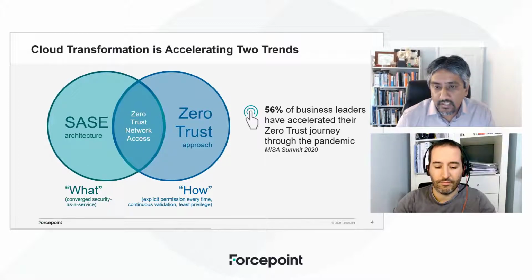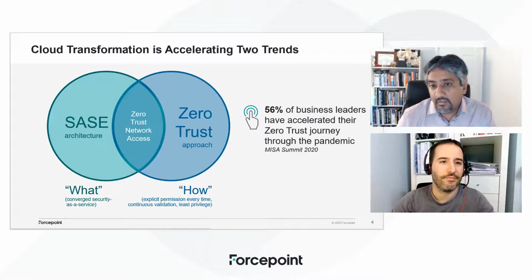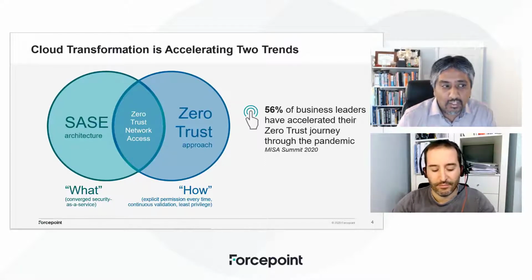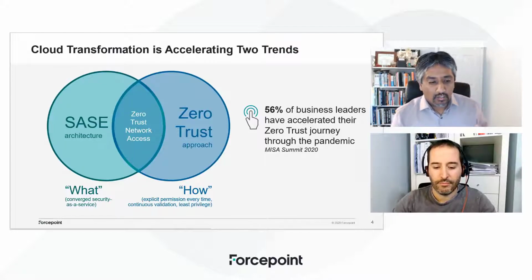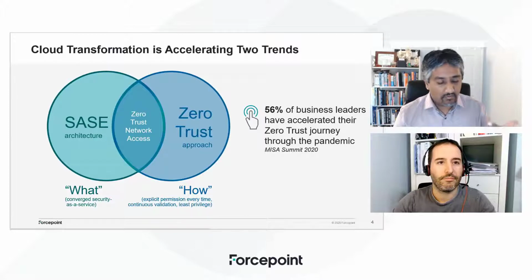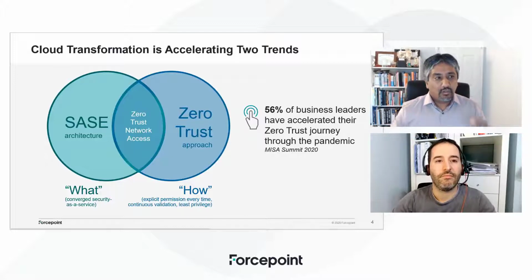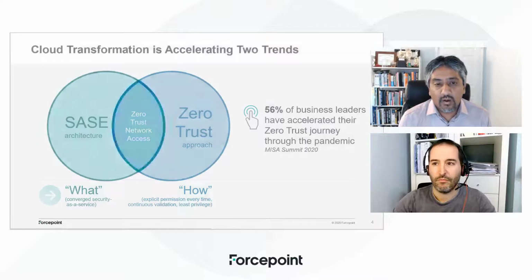But here is an interesting statistic: 56% of business leaders have accelerated their zero trust journey through the pandemic, as shared at the MISA summit this year. What that shows is these technological advancements are pushing the direction in which we are going, and they are helping us address the main concerns we are seeing in today's environment: cloud, remote workers, and how you're accessing data. People want access to the data wherever they are, because otherwise they won't be productive. That's the bottom line we have to address. So let's move on to the next slide and see how traditionally things were done.